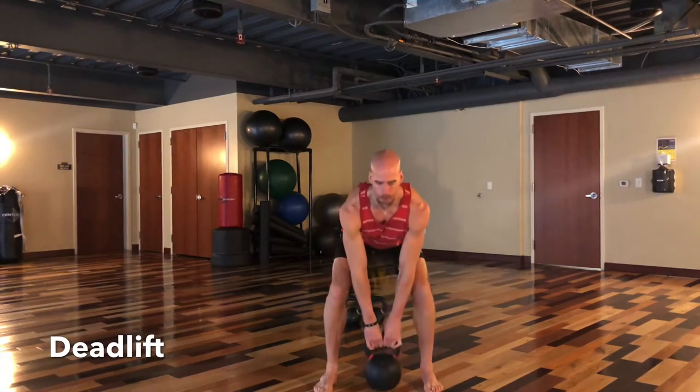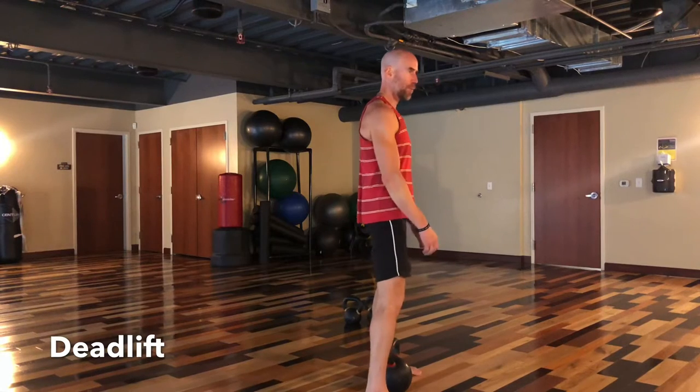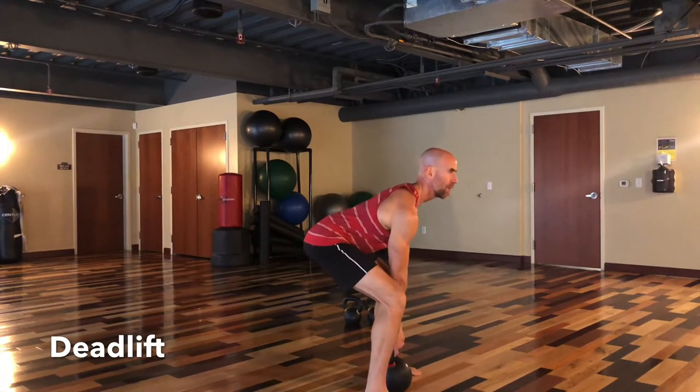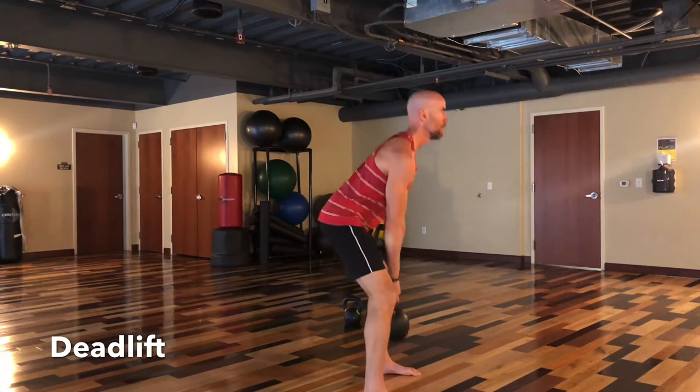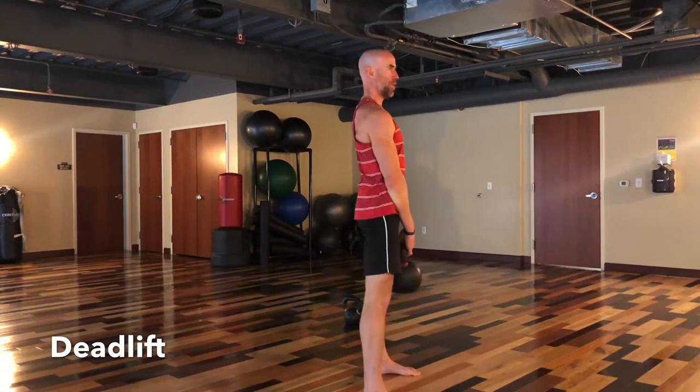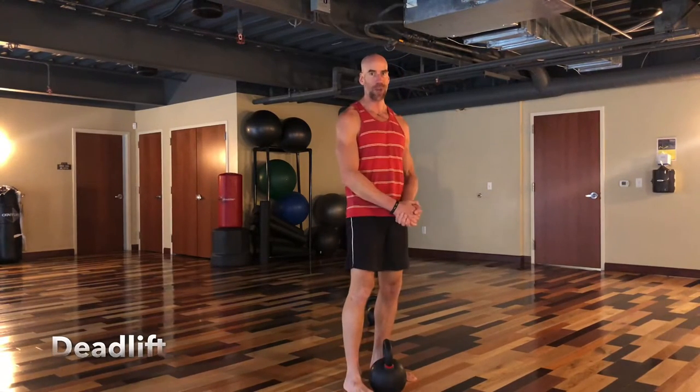Inhale now. Exhale up. I'll do a side angle for you too. And watch as I push my hips back right there. Big inhale. Exhale. Hips go back. Lock. Lower it down. So there you go. That's exercise number one. That is your kettlebell deadlift.